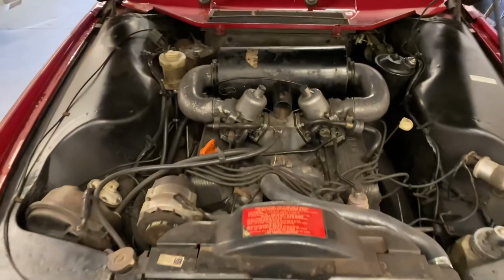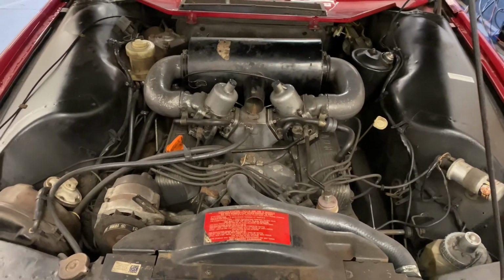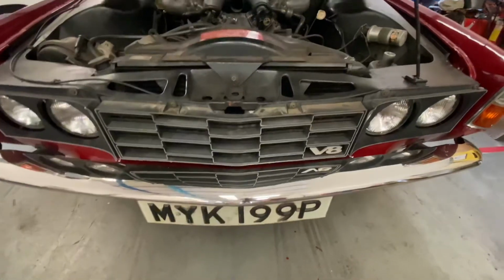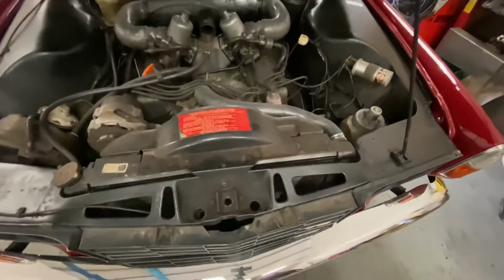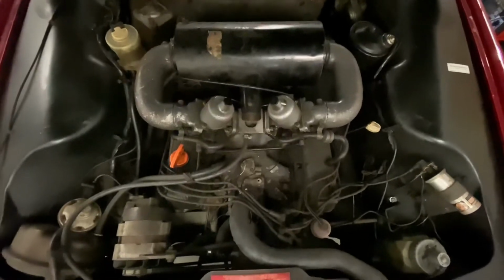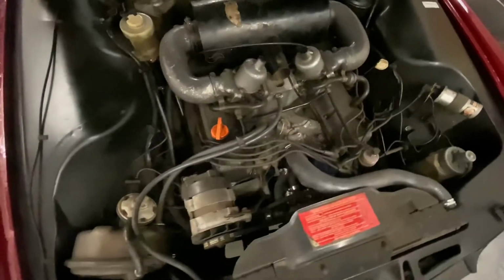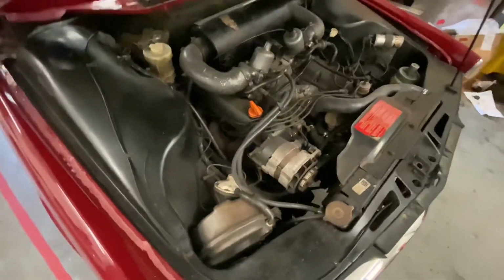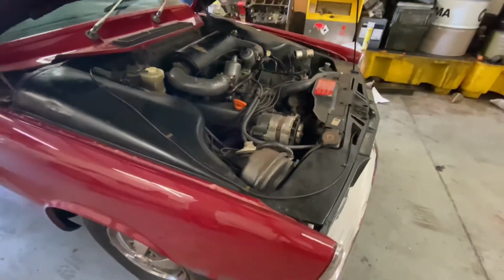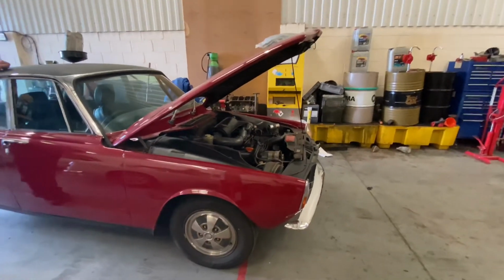There we go, heart of the beast. All aluminium V8, 3528cc, or in American speak, 215 cubic inches. Twin SU HIF 6 carbs. Rated at around 155 horsepower. Back in the 70s, considered big money, big power.